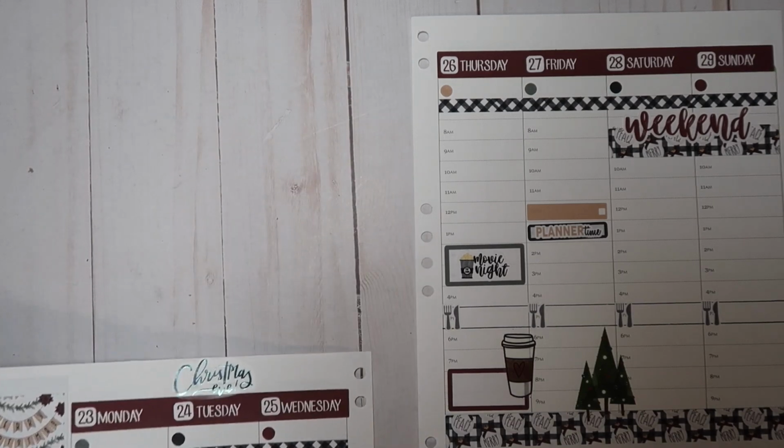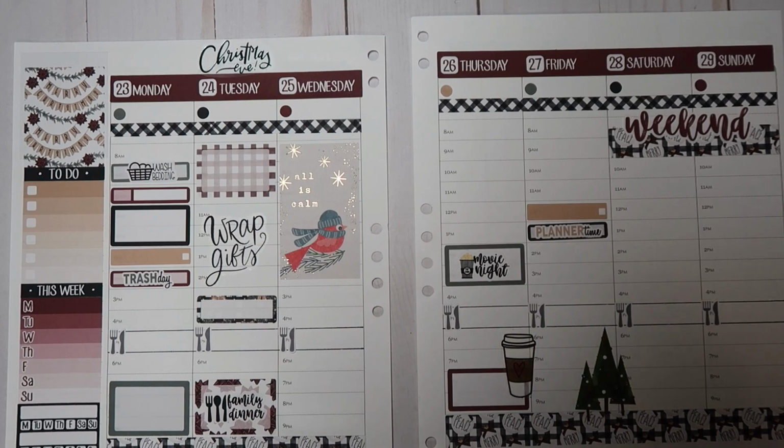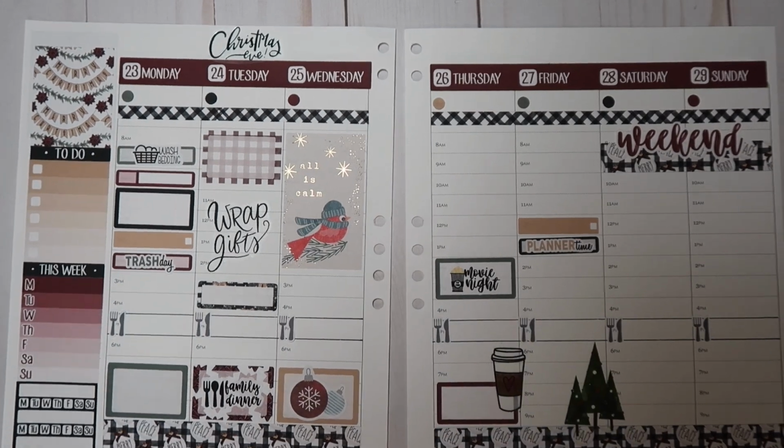I don't like this either. I don't feel like it matches the kit. I'm very, very indecisive right now. Let's just try some of these trees right here. All right, there we go. I like that.